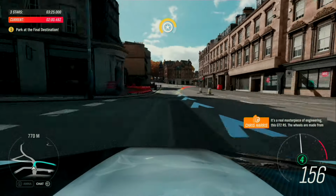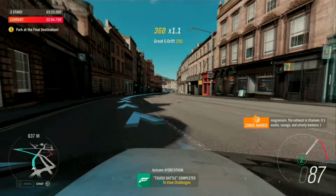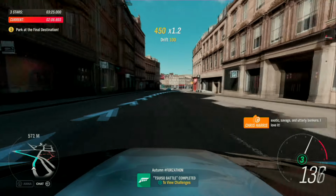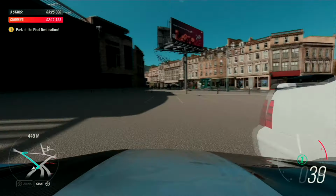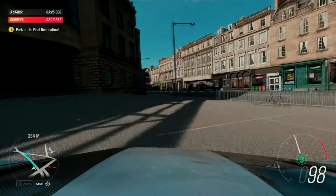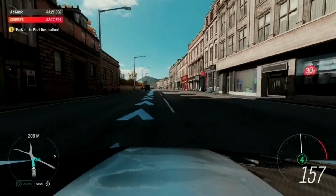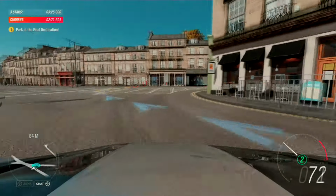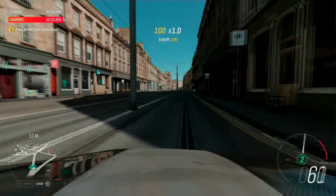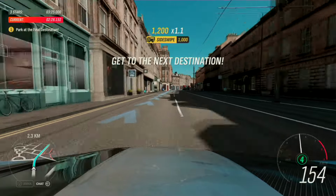A real masterpiece of engineering, this GT2 RS. The wheels are made from magnesium, the exhaust is titanium. It's exotic, savage, and utterly bonkers. I love it! In 100 meters, turn left. Is that a specific amount of drifting, I guess? In 200 meters, turn sharp right. It sounded very Japanese, that name or challenge thingy. Turn sharp right. It sounds like a Japanese name. Not Japanese.